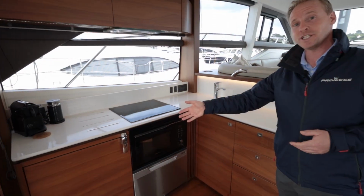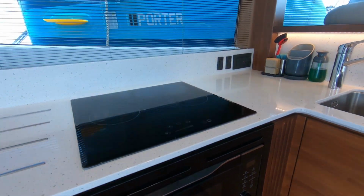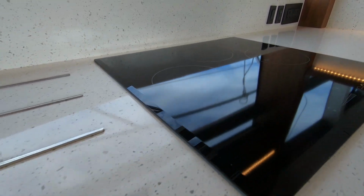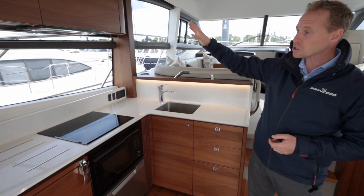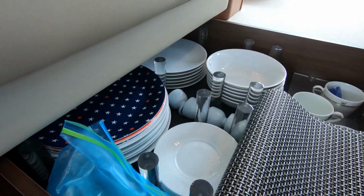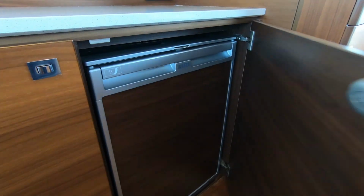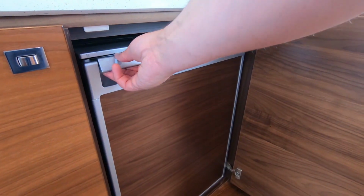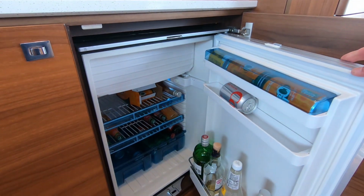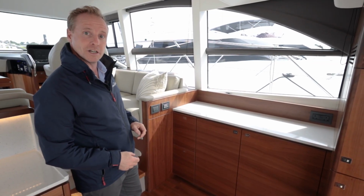So we've got a large fridge freezer under counter there. We've got a dishwasher, grill microwave, 3-burner hob with extraction, and then lots of storage squeezed in around the place to maximise the space. When we look over on the starboard side, this boat was fitted with an additional fridge with freezer compartment, more storage, lots of lockers, and I think we got the AV in that middle one, which controls the stereo for the main saloon.